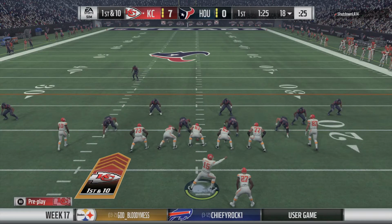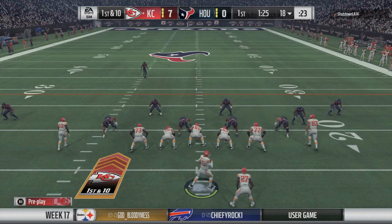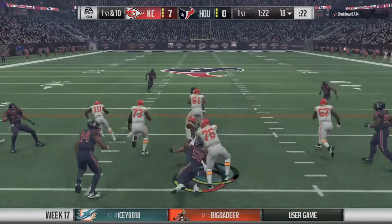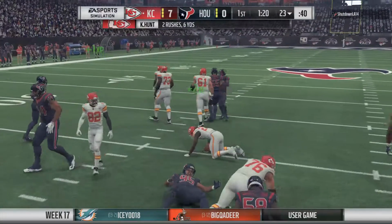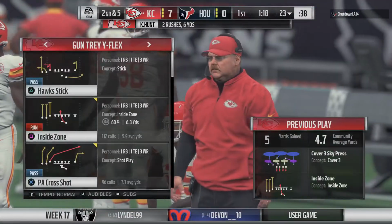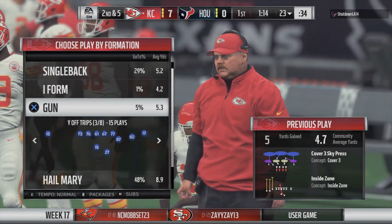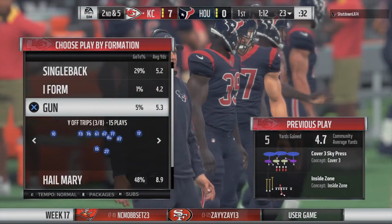Okay, so how do you do that? How do you shake things up? You look at what you've called before, realize it hasn't worked, so go to something else, and maybe you try and find one of those special plays from one of your better players, and maybe try and hit something big and get things going in the excitement area. 5 yards on the carry. Good pickup on 1st down.